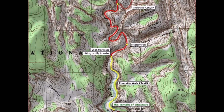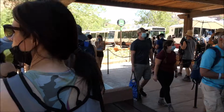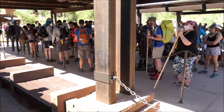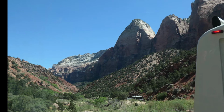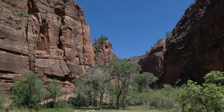And we had a problem getting a shuttle from the hotel to the park, but there we had a reservation on a shuttle. And here we're waiting for the shuttle with a crowd of other people, obviously. And then finally, we're riding the shuttle up the valley with these huge mountains on both sides of the road. And finally, at the end of the line, we get off the bus and start hiking on what's called the Riverside Walk.